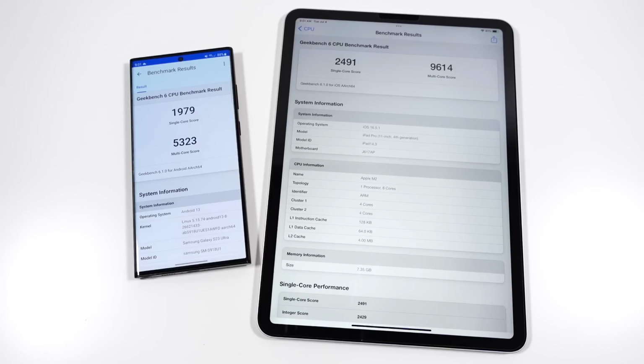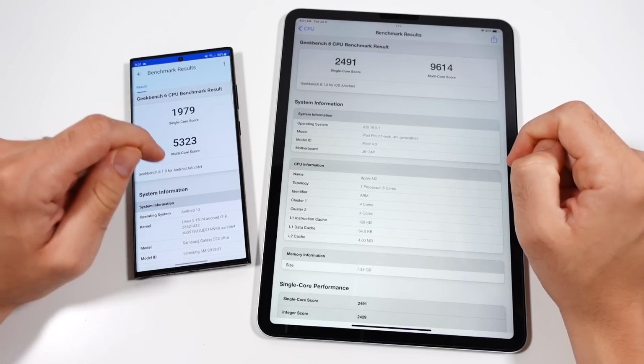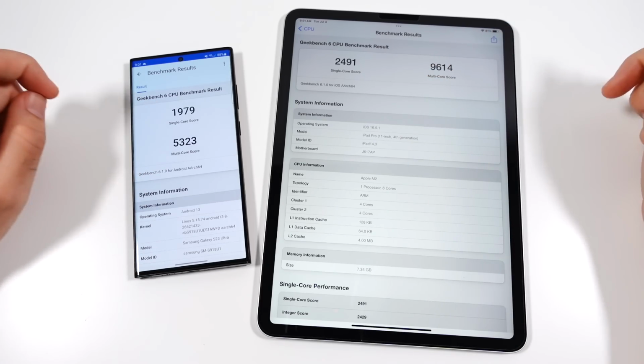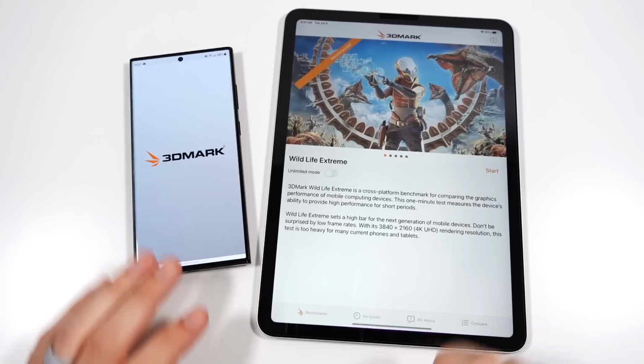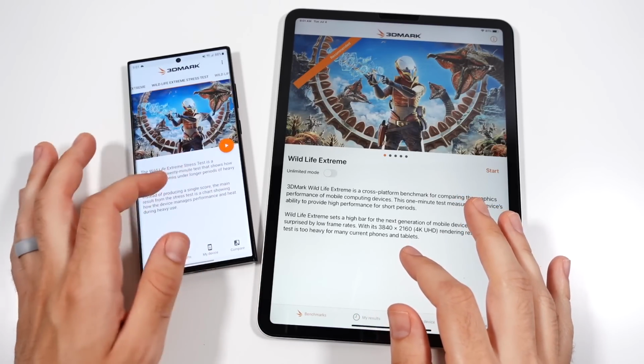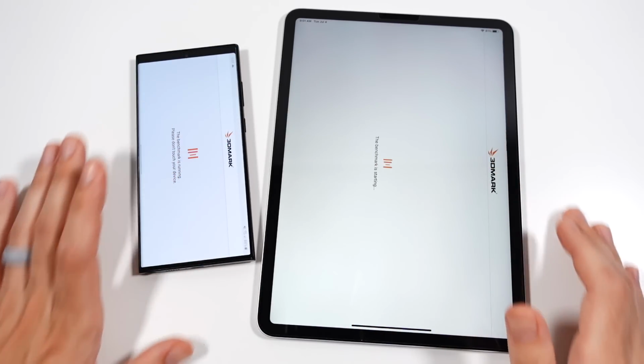And here are our final scores, and you'll see that the Samsung wasn't too far behind on the single core, but as expected, much less on the multi-core score here than the iPad, finishing it with 9614 versus 5323 and a 1979 versus a 2491. But let's go ahead and see how they benchmark in the 3DMark Wild Life Extreme. Let's go ahead and hit start on both.